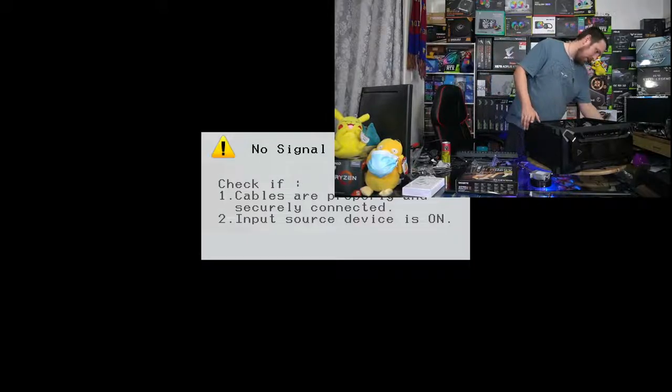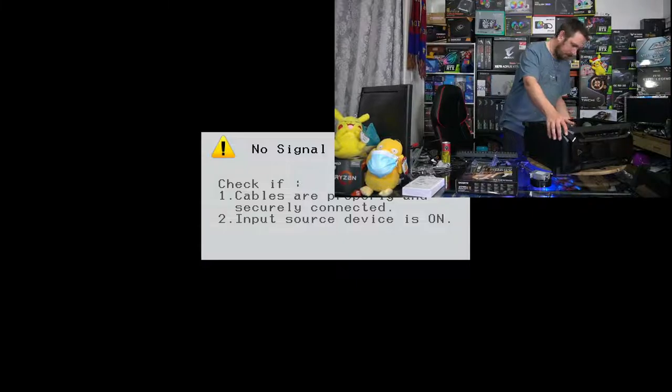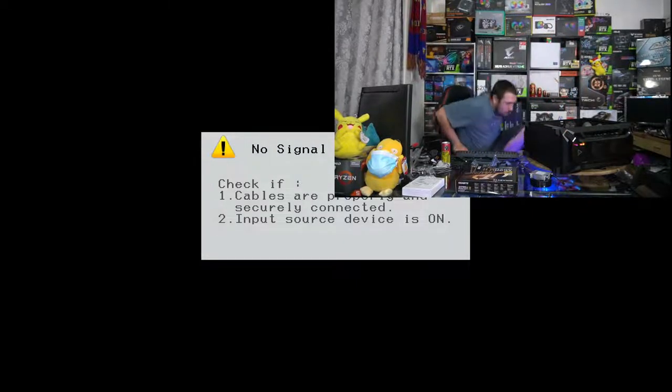Tim? Yeah. Nick says his mom wants to know if the old 2x8 cards can go on her PC. He means his 2x8. Yeah, it should be fine.